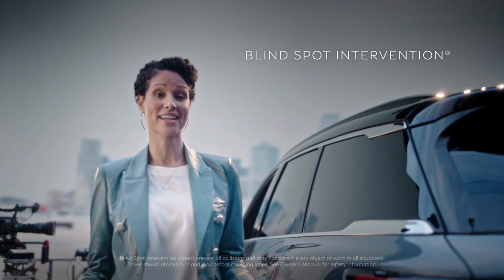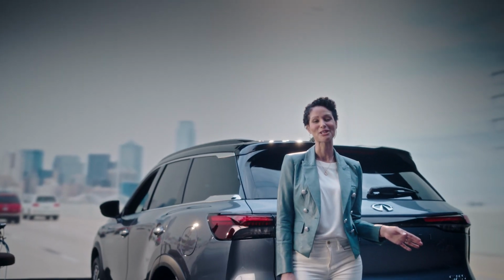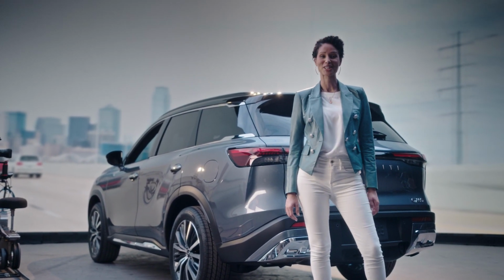And if you're tempted to change lanes but can't see your blind spot, like the one back here, you'll be grateful for blind spot intervention. I know I am. When you can see more and sense more, you feel more confident every step of the way. The 2022 INFINITI QX60.